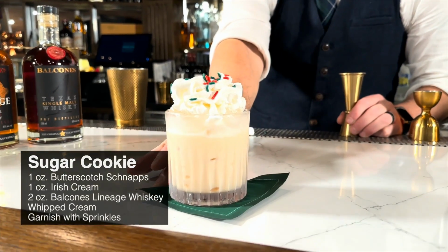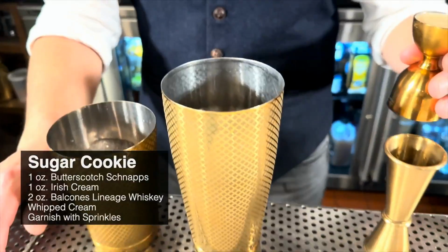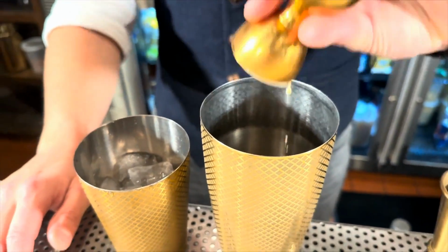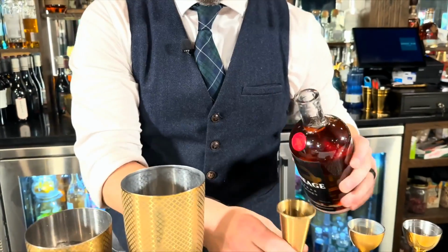For our next cocktail, we're going to be doing a sugar cookie. It's a great post-dinner drink. So to start, we have our 1 ounce of butterscotch schnapps, followed by our 1 ounce of Irish cream, followed by 2 ounces of Balcones Lineage whiskey.